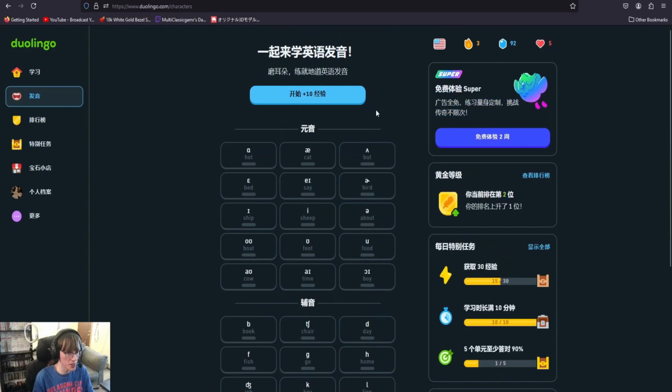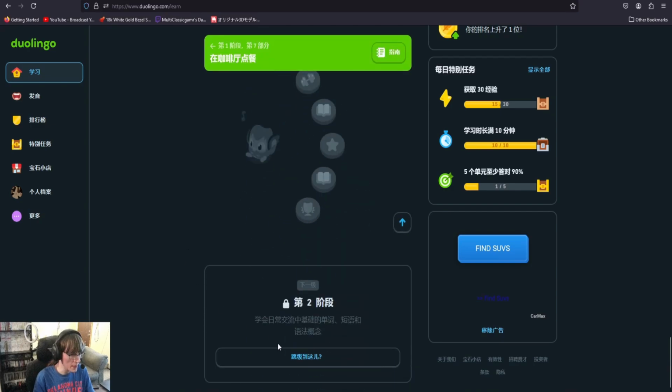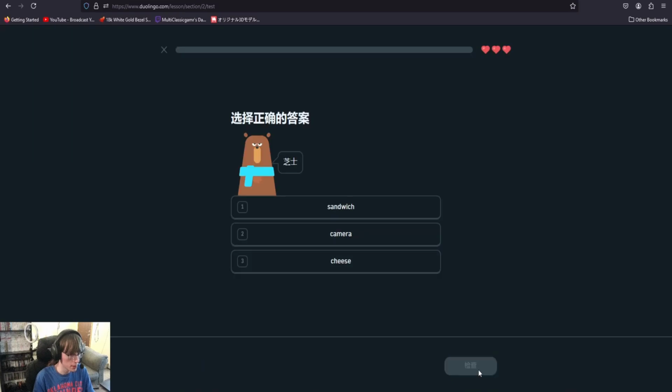My whole point here is I just want to show this. Now, how about we try jumping ahead to section 2, shall we? So here we have a new word. This is a sandwich, I believe. No, okay, my mistake. This is actually cheese, I believe. 芝士, cheese.